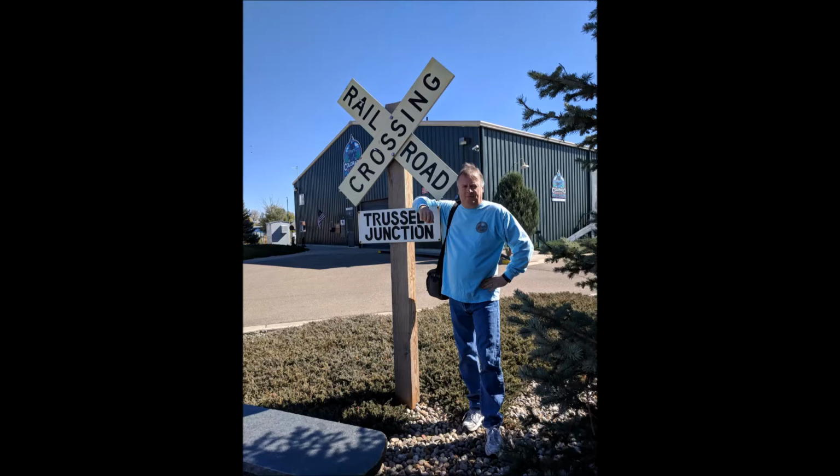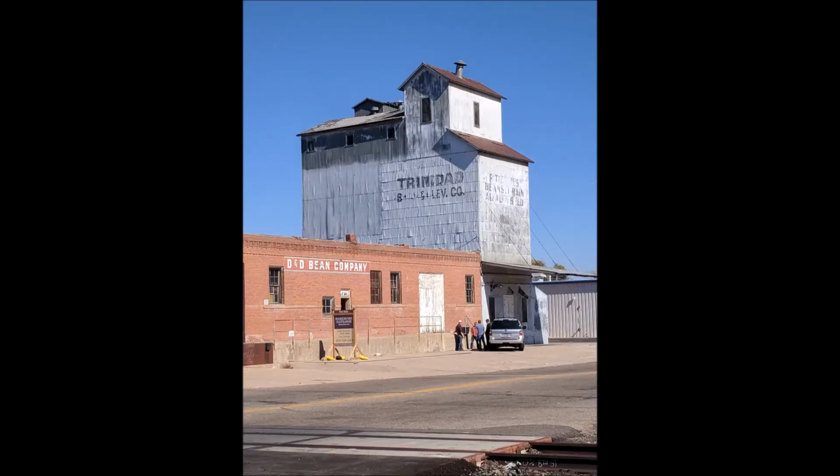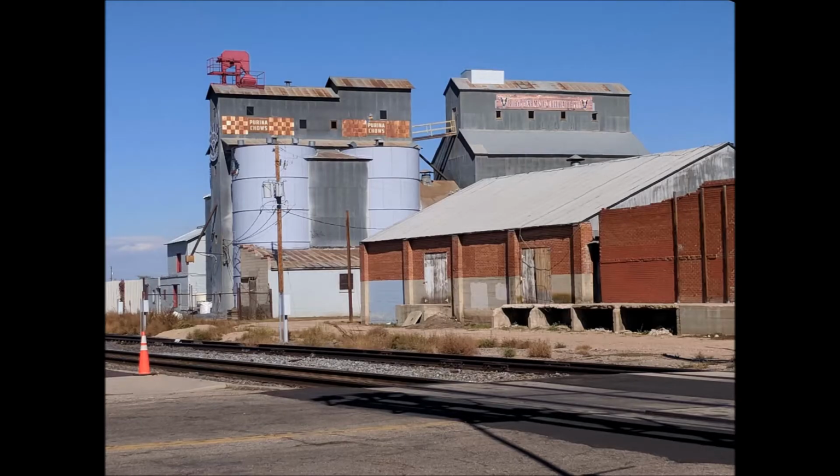Here we are back in Greeley, Colorado at the museum. Right across the street, and across the railroad tracks for that matter, is a bunch of grain elevators. If you want to model one, it'd be a great place to take some shots. There's some further down the tracks as well.